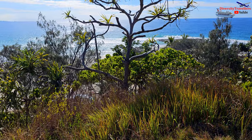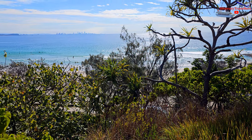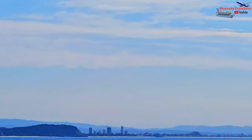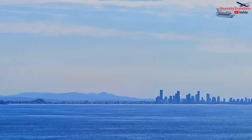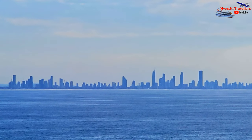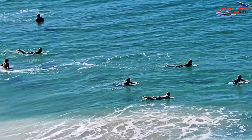It was an immersive and indulging experience, to be honest. The Gold Coast skyline was fully visible throughout the day, anywhere we stood. The weather was just spotless. Gorgeous sunny weather made the day beautiful, enhancing the experience with the surfers.